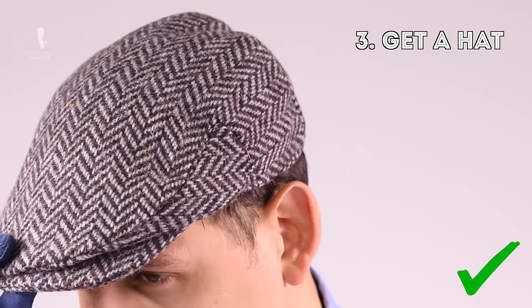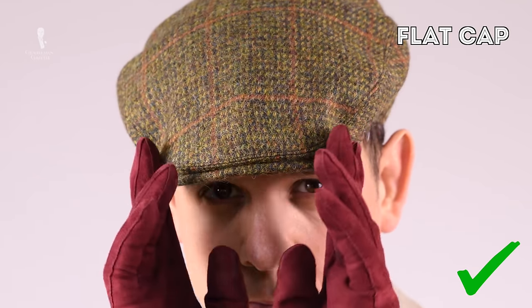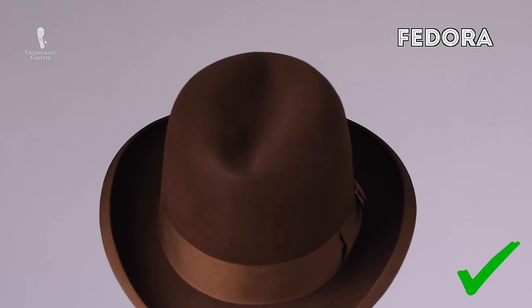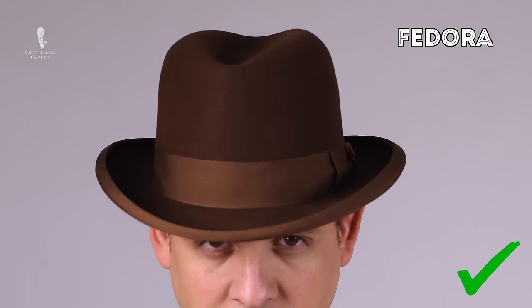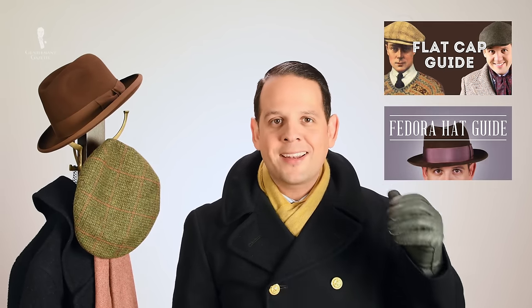The third item you should invest in is some form of headwear. The classic choice would be to go with a flat cap, maybe a fedora hat. You lose a lot of heat through your head, and I personally always feel much warmer and cozy with something on my head. To learn more about the different options, please check out our flat cap guide, our fedora guide, or our other hat guides.